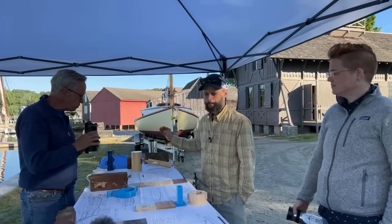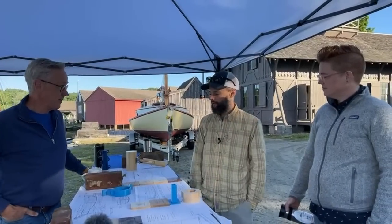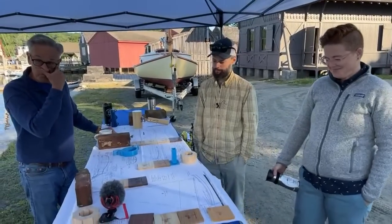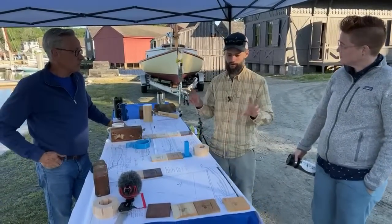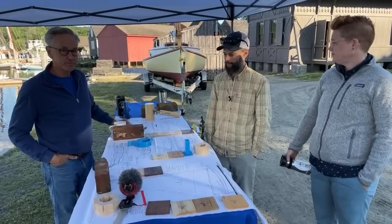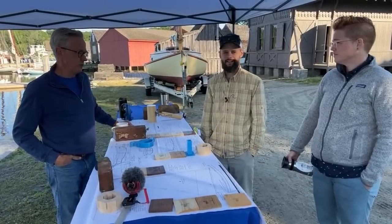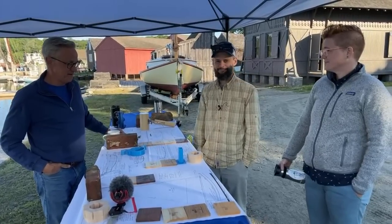A couple people have talked about the name. Steve, can you talk about the name of the tender, please? Yeah, so the name of the tender will be Victoria, because it's built out of the remains of Victoria, and we have a really beautiful bronze nameplate with bronze letters from Victoria. I'm hopeful that that'll be able to go across the transom. So it'll be little Vicky.